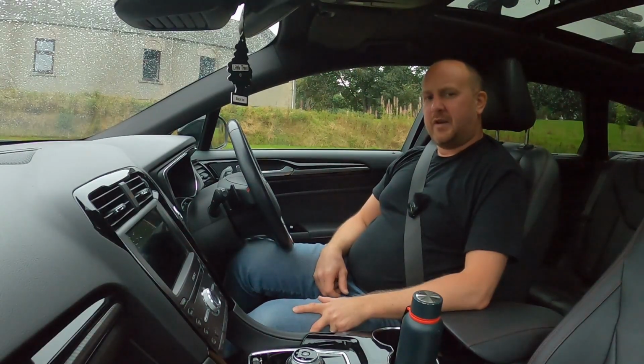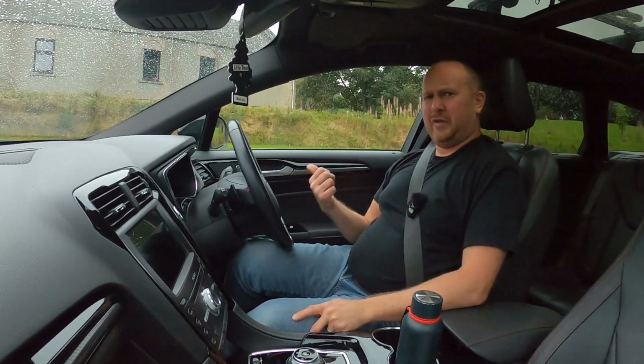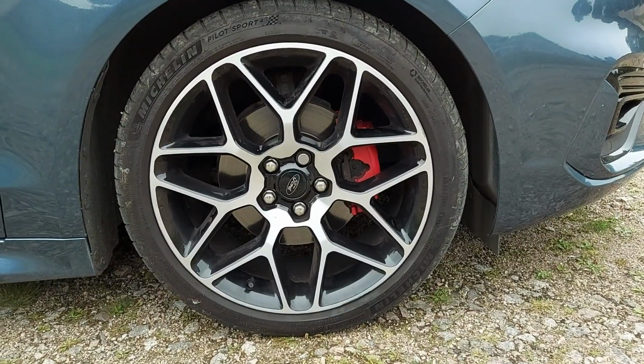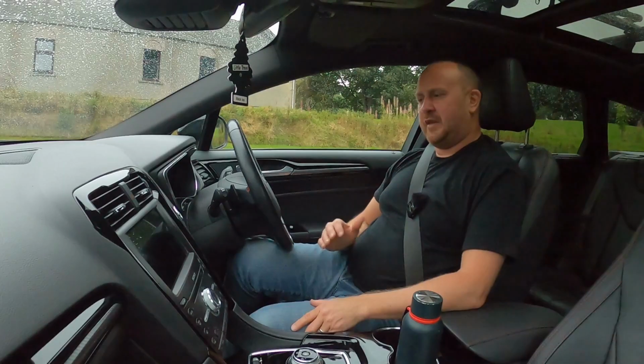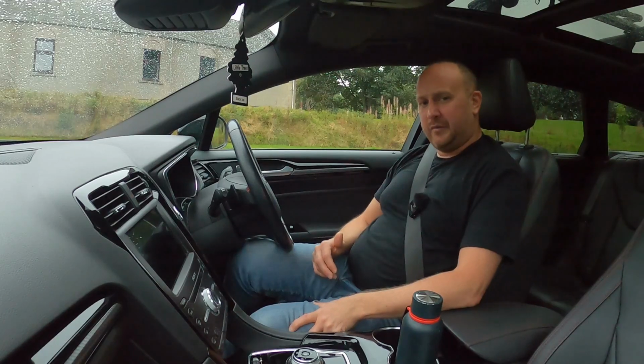But the suspension was acceptable. It was a little bit firm and a little bit fidgety at points on these 19s, but they look really great, those alloys though, don't they? But it wasn't uncomfortable, and so you could definitely get away with driving this on bad roads and not feel like you're getting battered.